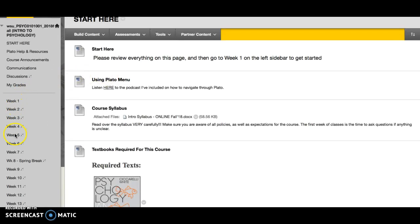Here's all the weeks. You're not going to see these weeks because they're checked off. Only I can see them. So when you open your course, you're only going to see week 1, and you're going to have access to the week 1 content. Every week I will make each week available on Sunday evening for the following week.